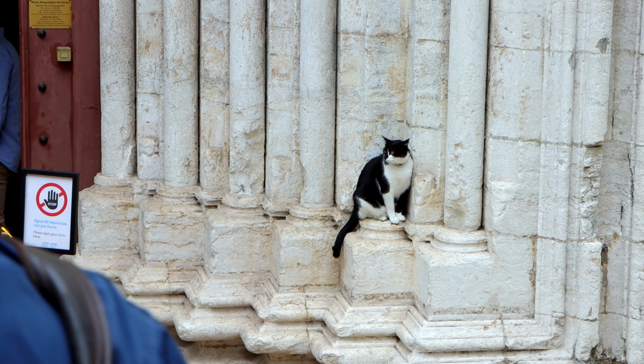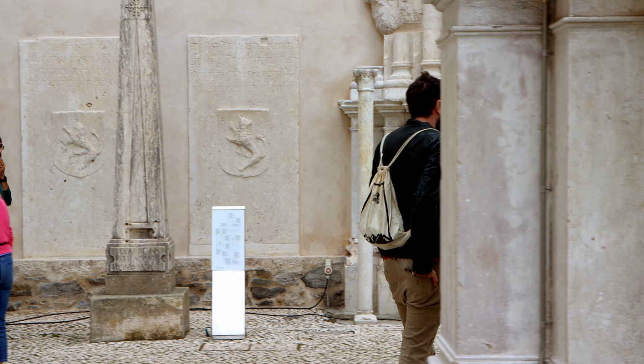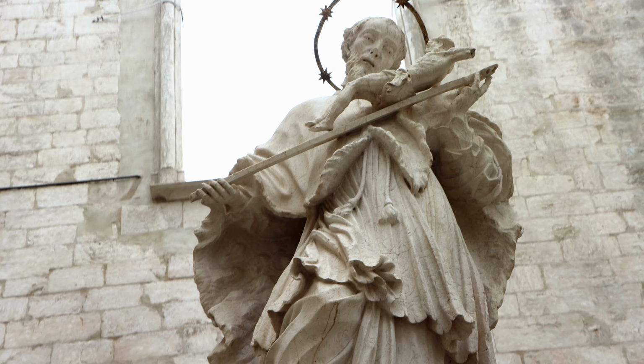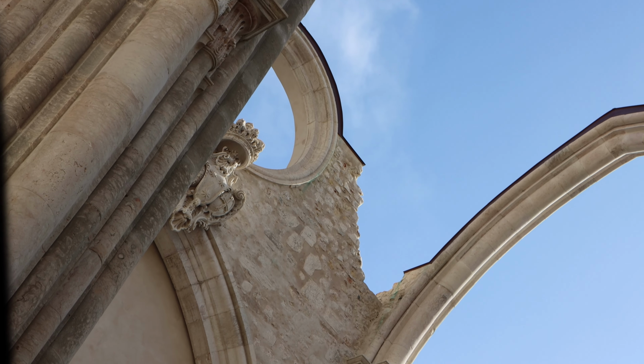Another tourist attraction that is quite close to the elevator is Carmo Church. At the time of its completion, the Carmo Church was the largest Gothic building in Lisbon. The devastating earthquake caused significant damage. The roof collapsed, leaving the building exposed to the sky. Now the church hosts an archaeological museum.